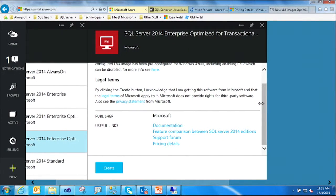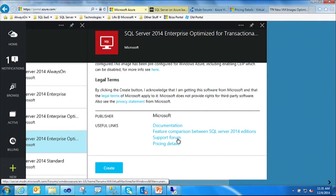For people who want to learn more about these things, there is always a documentation aspect. So we give all the information here. We have a feature comparison across editions. So if customers are wondering, what is the benefit between an Enterprise or Standard or Web or these optimized images, how do I choose? So we have all that information in place. We have a support forum. So every day, we look at it. If you have any questions, we can help you with that. And obviously, the pricing details of how this works.